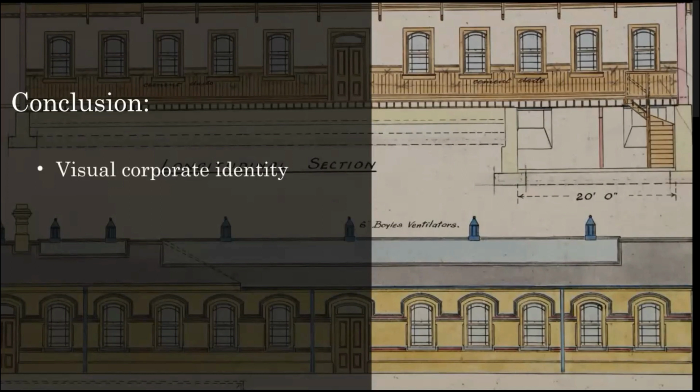So this visual corporate identity that's created across the network also evidences the expense and the quality and the care in design and construction that was put into every single structure that was built for the railway company, not just railway stations, like I said, residences, signal cabins, urinals, we'll talk about them again, but the quality of the design and the quality of the materials and the architectural finishes really demonstrate the quality of the company itself.